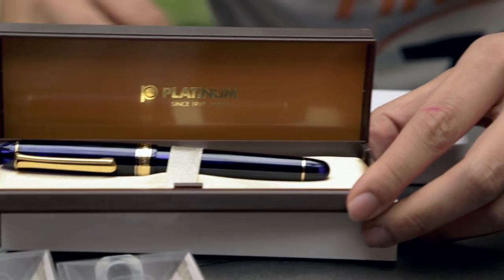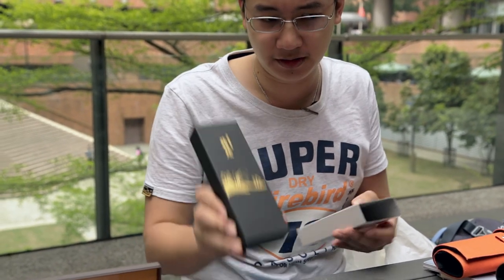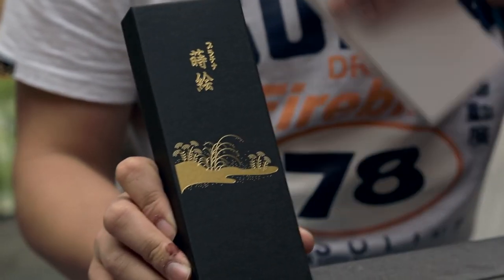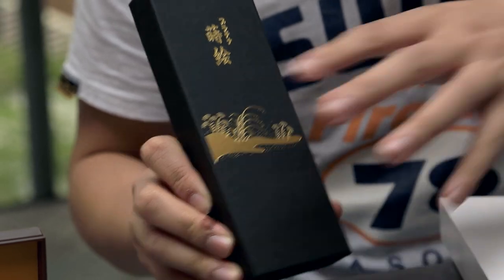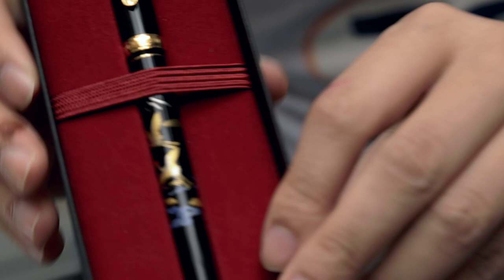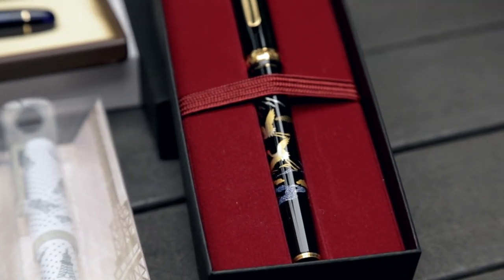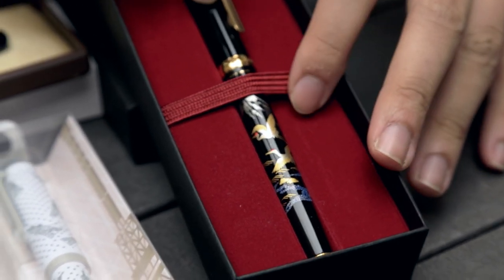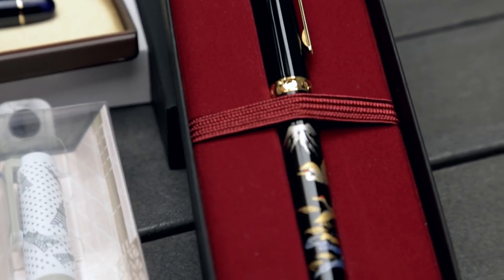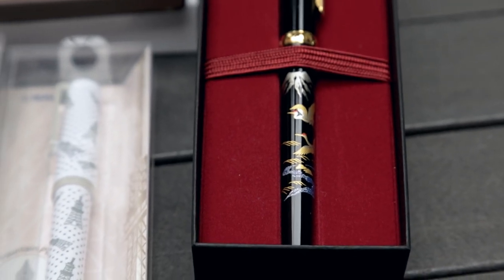That's that. Whilst I was at that department store, they also had the Platinum standard Maki-e, is that how you say it? I have no idea. The very pretty artworked pen. It has the cranes and Mount Fuji. That's super pretty. F nib. They are fine nibs. All three.